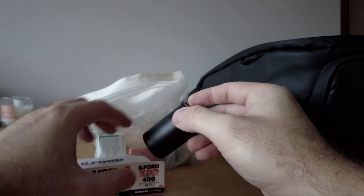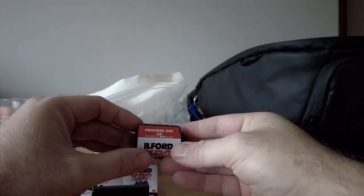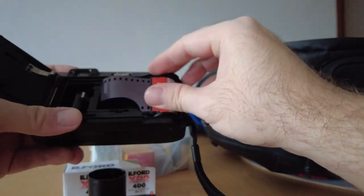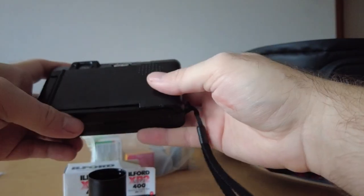Anyway, I put Ilford in my point-and-shoot Canon Prima 5. For a trip to Warsaw, I also took my biggest love, Canon 650, with 23 frames of Kodak Portra 160, and a bunch of other stock which I haven't even used.